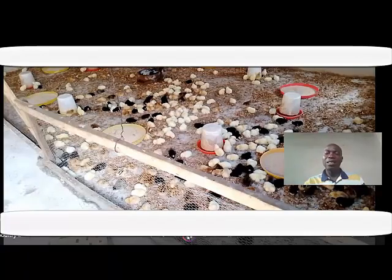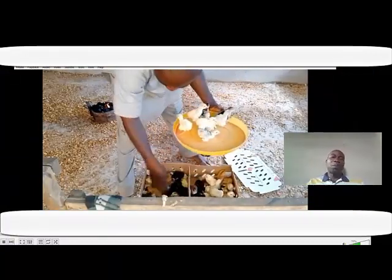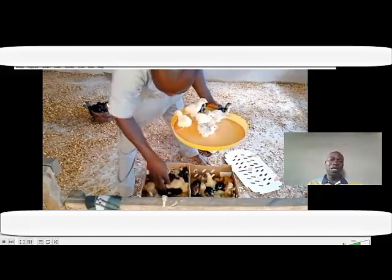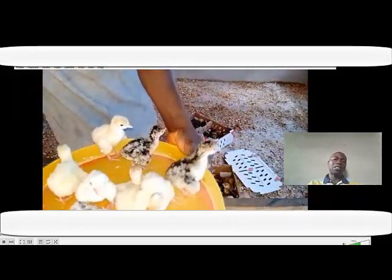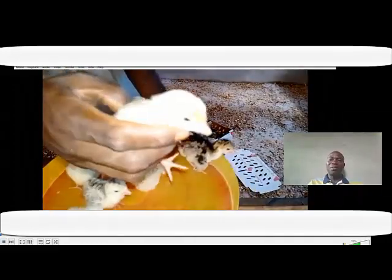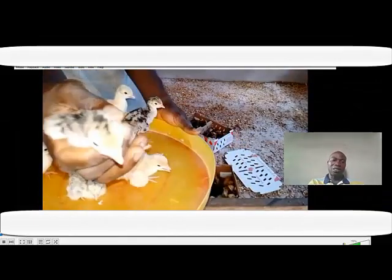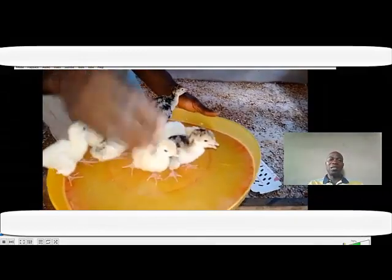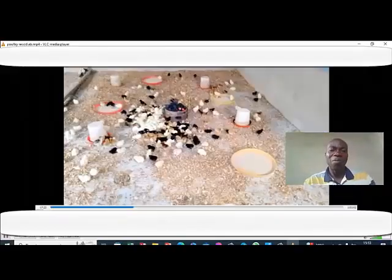Now, there is another thing I want you to observe on our farm, because I've had a lot of people, potential poultry farmers, or those who want to start, or those who are new to it, ask me whether turkeys and chickens eat the same feed. I always tell them yes, because the way we practice, we don't separate them. These are turkeys, these are poults, the baby turkeys.